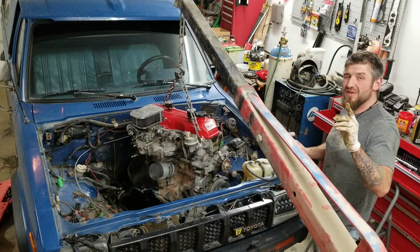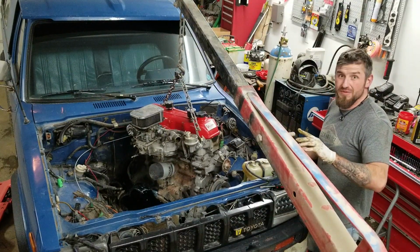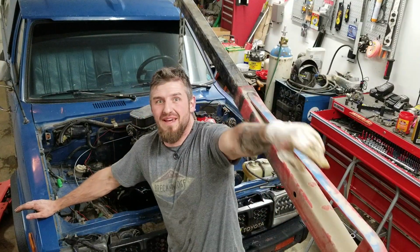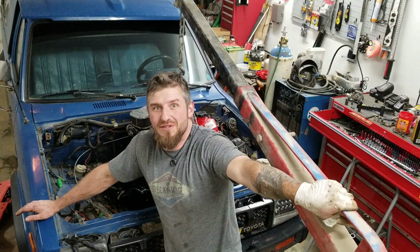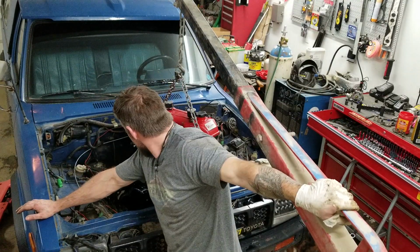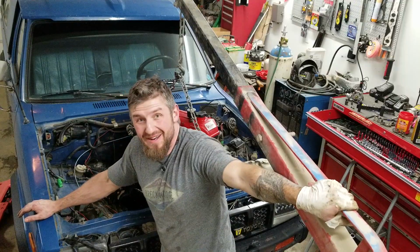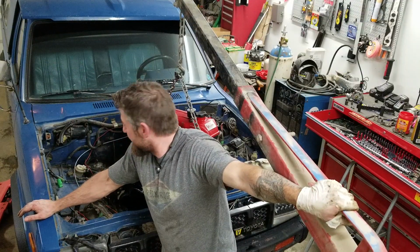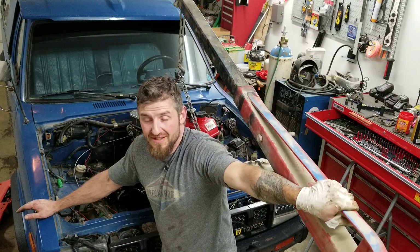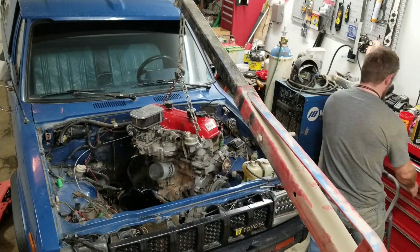I forgot to take off a ground cable. It's the only thing holding the engine up right now. The bad part is the ground cable is attached to my engine hoist, like the mounting point I've got my chain attached to on the motor. So I don't want to set it back down in there. And it's just an electrical connection. I've got crimp connections that I can use, so I'm going to cut it.